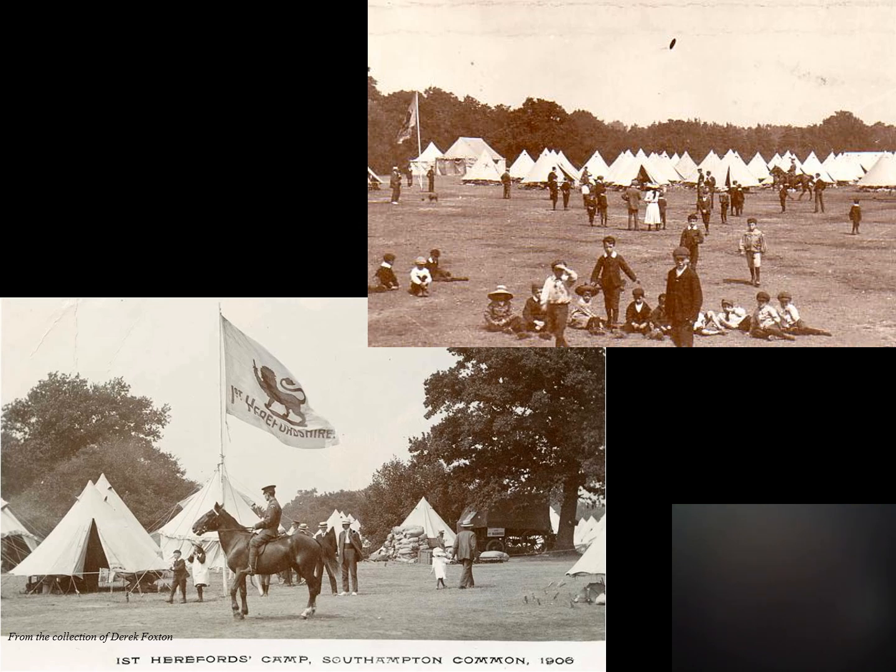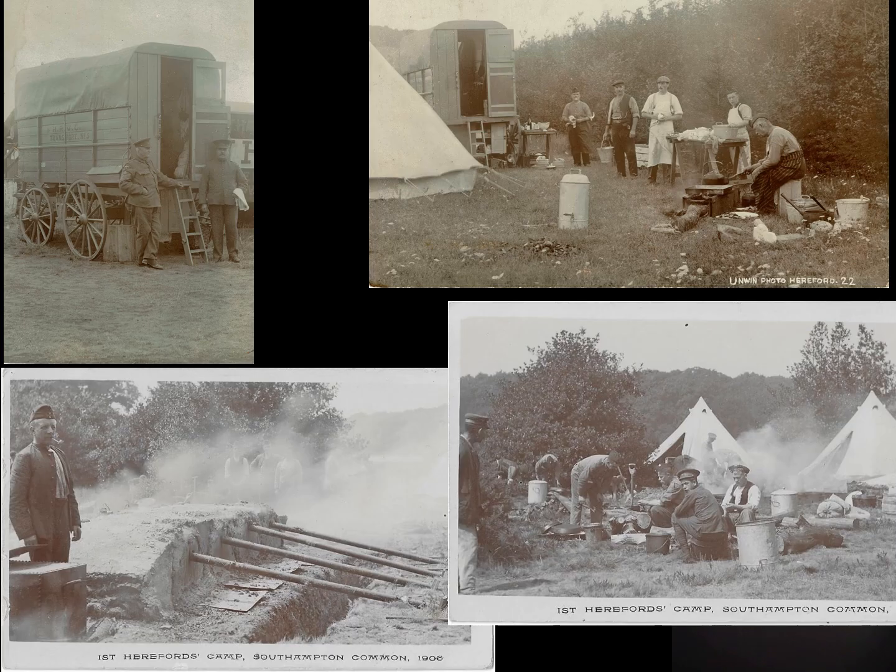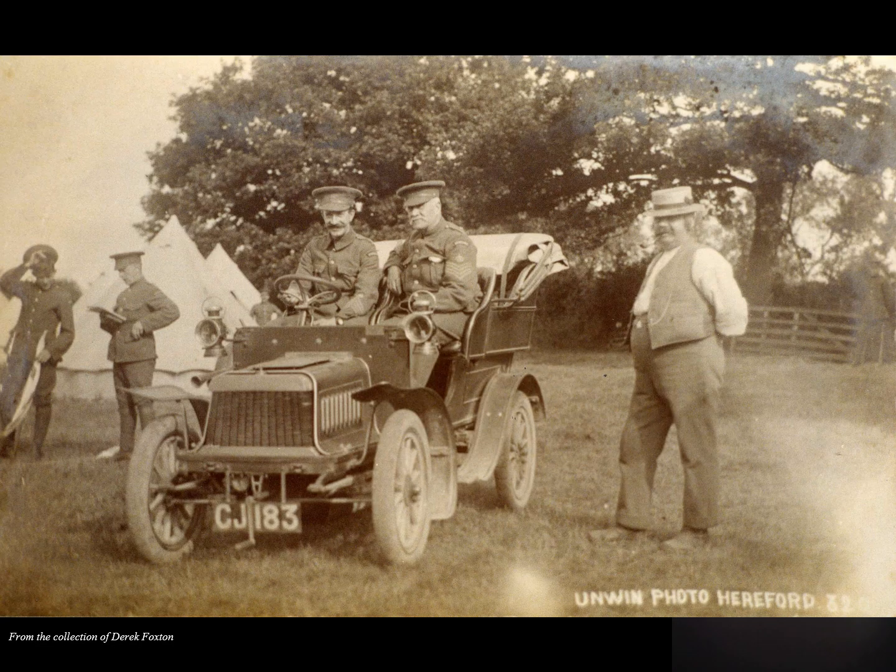The Rifle Volunteers attended weekend camps and generally a 2-week annual camp. And here are some photographs of their annual camp at Southampton in 1906. These photographs show the quartermaster's department and the cooks preparing meals on annual camp. By this time, motor vehicles were becoming more common, and the regiment hired vehicles to take with them on annual camp.